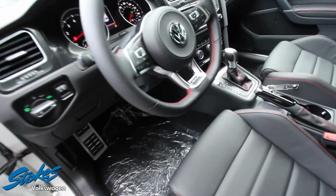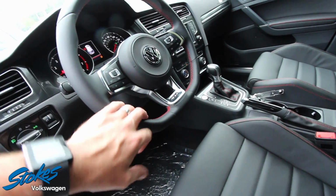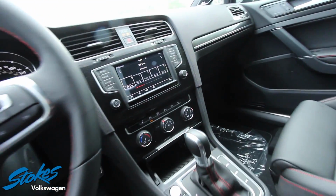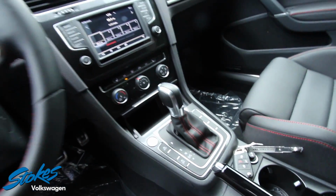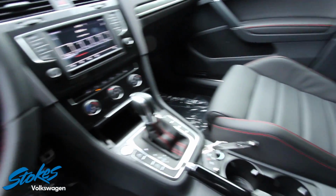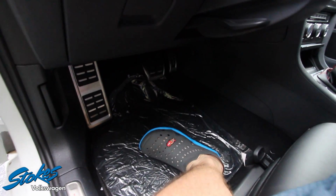Your steering wheel, you're also going to have the stitching right in here. On the other car, didn't have the stitching right there. For the most part, dash is about the same. Still heated seats and all that. Push start buttons, you know, all that good stuff. What else am I going to look for, though? Let me show you. Still got the pedals down there on the floor.